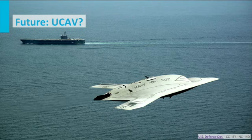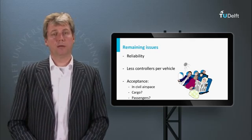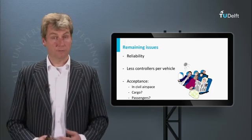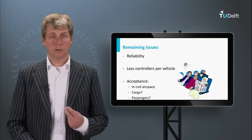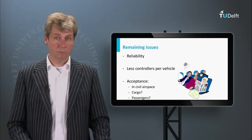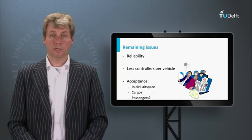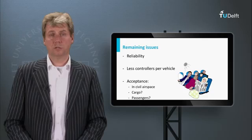But also for civil operations, it is considered to reduce the number of pilots in the cockpit. We originally, remember how we explained, had 4 persons in the cockpit: a navigator, flight engineer and 2 pilots. The navigator has been gone and the flight engineer is also gone in modern cockpits. Now we have 2 pilots and maybe we'll have 1 pilot in the near future and perhaps even 0 pilots beyond that. There are still some issues.